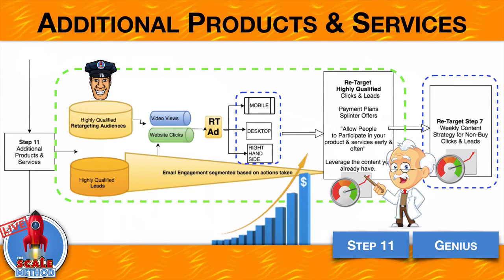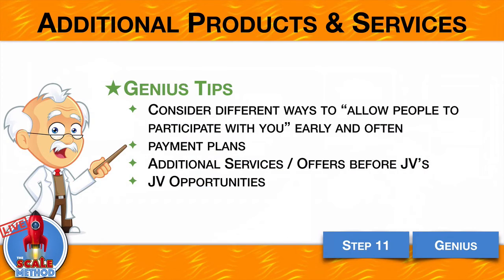Now, even if they don't buy from you, and remember they're a non-buy, we'll just retarget with step number 7, the weekly content strategy for non-buys, leads, and clicks. Consider different ways to allow people to participate with you early and often. So they might not buy full price now. Now, the thing is we recommend payment plans, or what we call splinter offers, where you can offer small little pieces of content so people can get started with you.